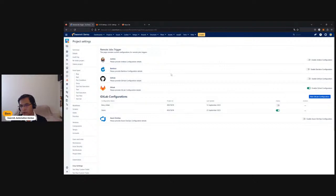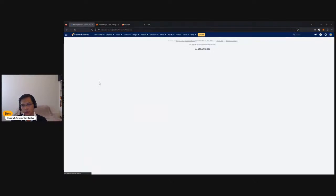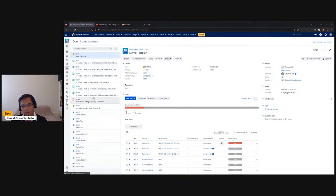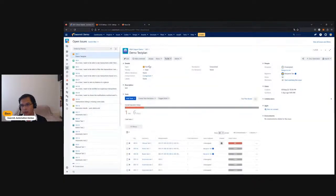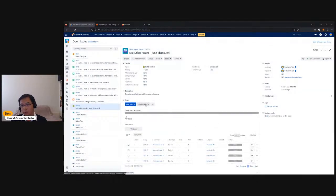Okay, when you've set up all of this, then you will have in your issue, as I already mentioned, in your test execution, this trigger build listed here. The same is also on the test plan here, where you also have this trigger build. Now, before I trigger this, just have a short look what will happen in GitLab.